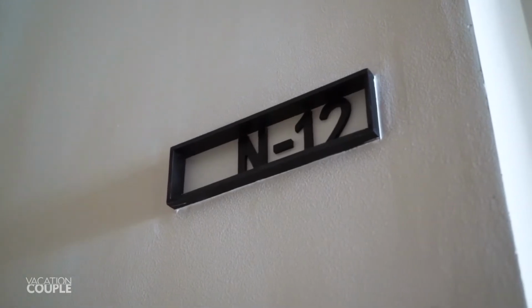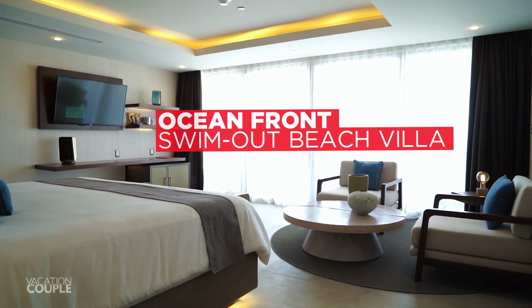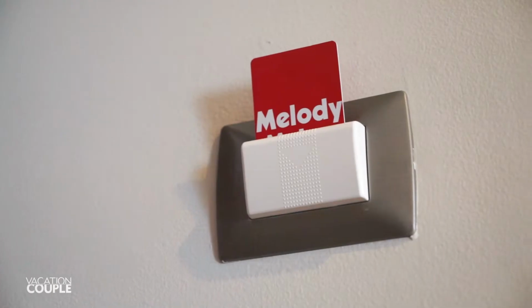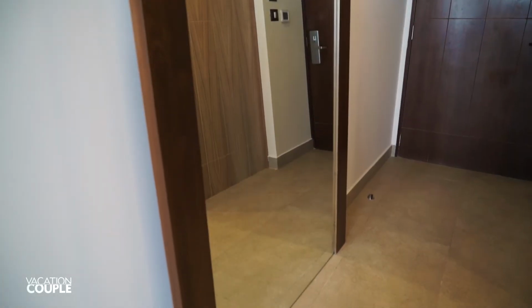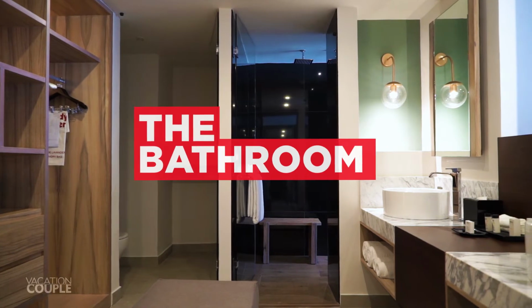Room N12, an oceanfront swim-out beach villa. You'll enter the suite through the hallway, placing your card in the control slot on your way to turn on your air conditioning and lights. To your right is your full-length mirror, placed conveniently by the door and across from your open-concept bathroom area.